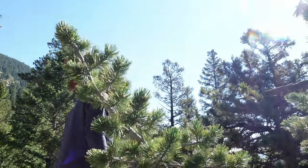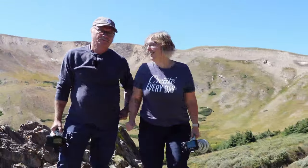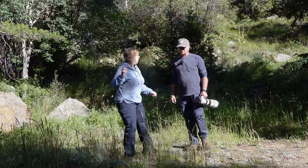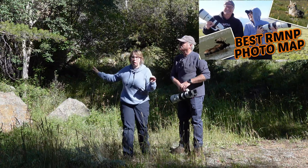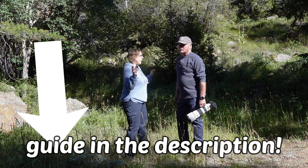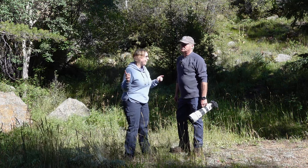Is it awesome, Steve? It is awesome. Yes. Ooh, okay, Flatlanders beware. Old Fall River Road will freak you out. So when we made the video about the photographer's tour of Trail Ridge Road, check it out, there's a free guide that goes with it. We said, hey, would you like a video of the Old Fall River Road?